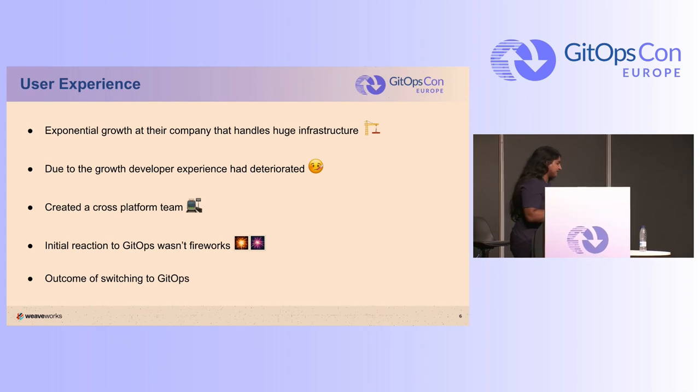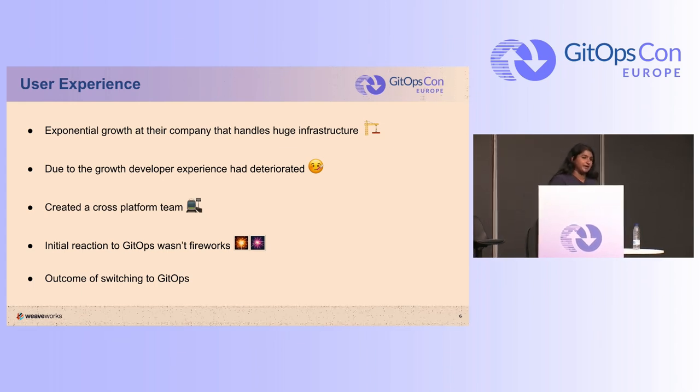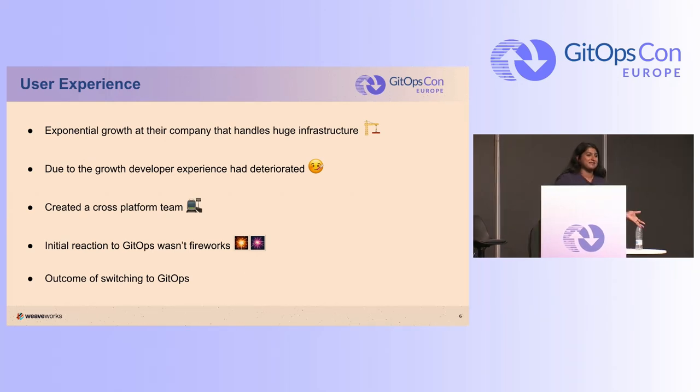So basically what they did is they created a cross-platform team, because they had 7 platform teams in their platform group. They had representatives from each of them, and they actually used Flux in the base, and then they added a bunch of additional custom tooling on top as well. Like I said, I really recommend you check out her talk to find out more about how they actually did it.